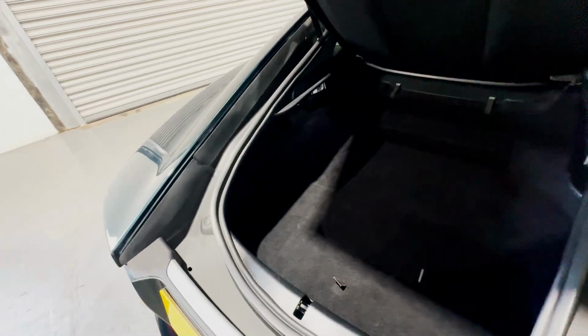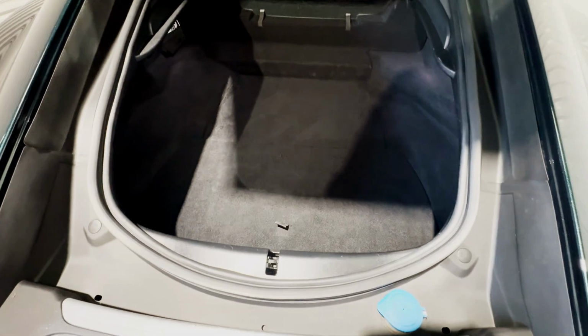It extends, by the way, out behind the wheel arches. You can put a set of golf clubs in. They go in diagonally like so, and then you move the bag around so that it lays across the rear of the boot like that.